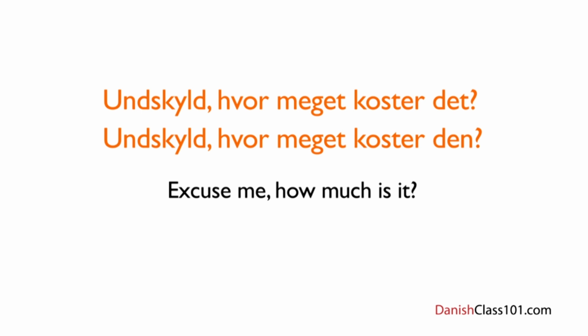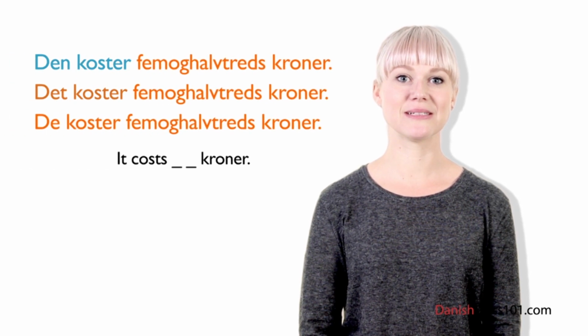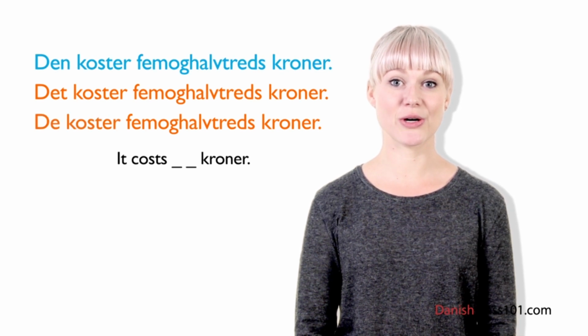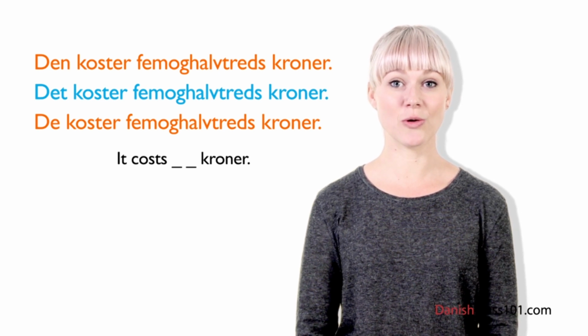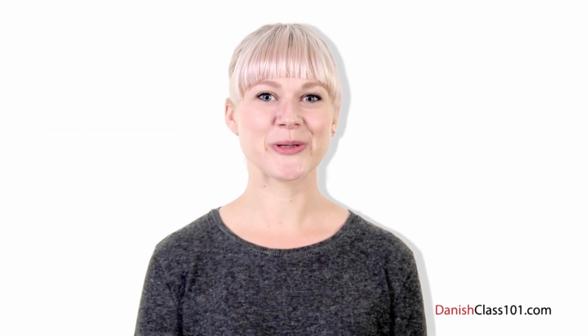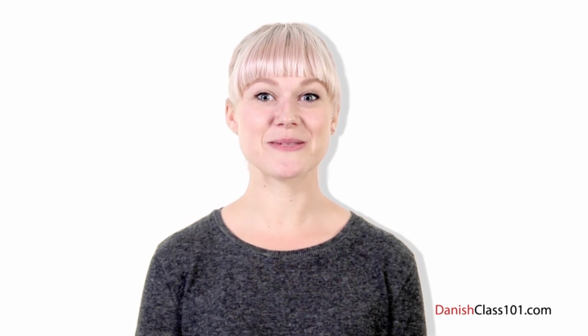There's one more pronoun you can use when pointing at a bundle of things you want. The pronoun de. Undskyld, hvor meget koster de? At this point, the shop clerk can answer by saying, den koster, det koster, or de koster. For example, den koster 55 kroner, det koster 55 kroner, or de koster 55 kroner. What number is 55? Yeah, it's 55. So this means it cost 55 kroner.